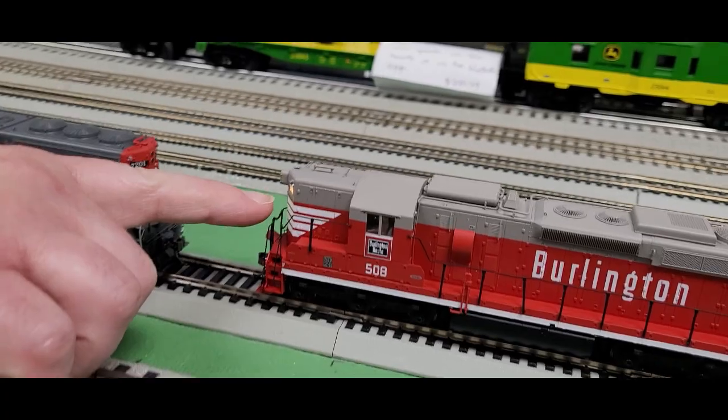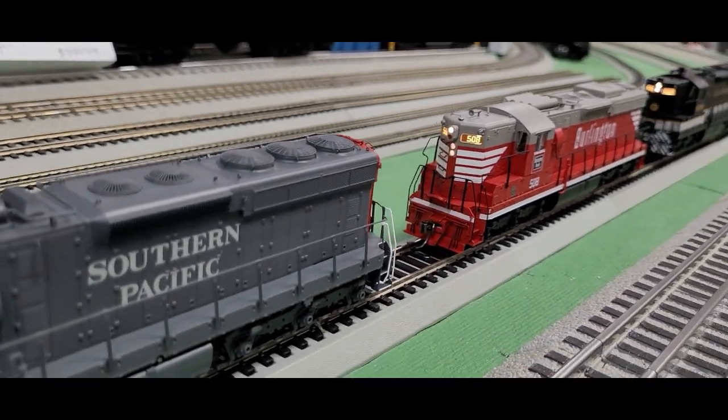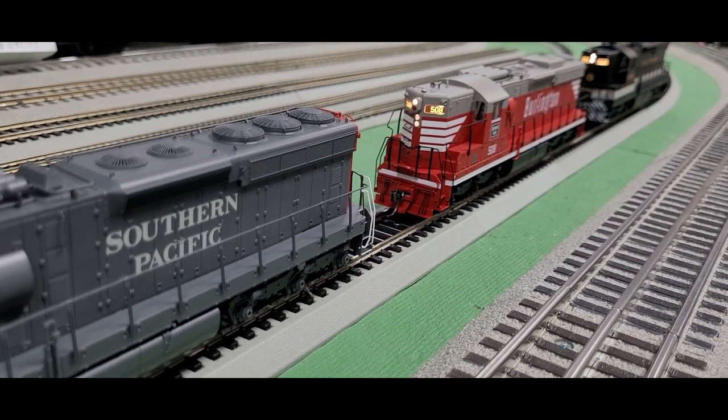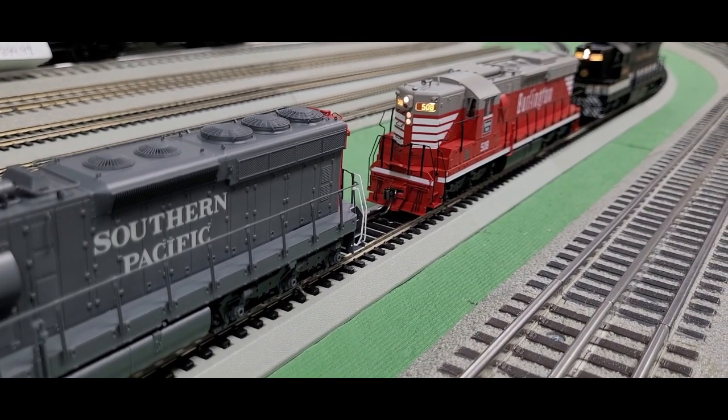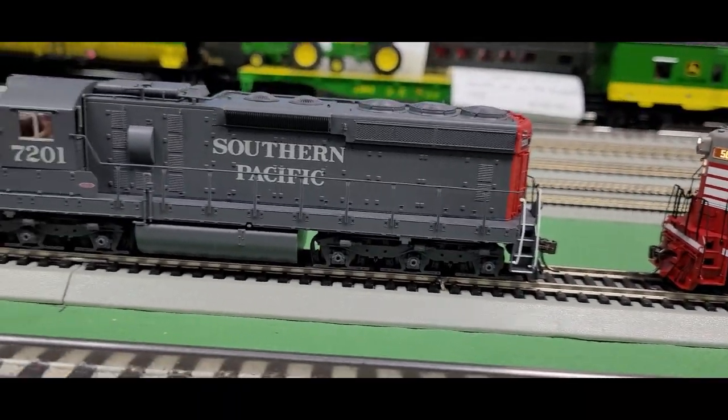I just love the lighting hookup here. As you can see, all the number boards are illuminated. I have some really neat looking headlight features here. I do have crew figures inside the locomotive. So if I take a look inside there, I do have some guys driving the engine here.